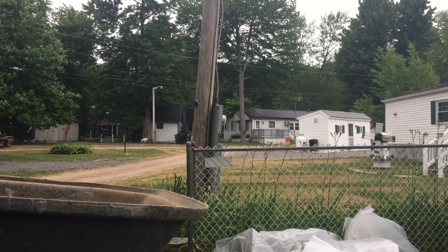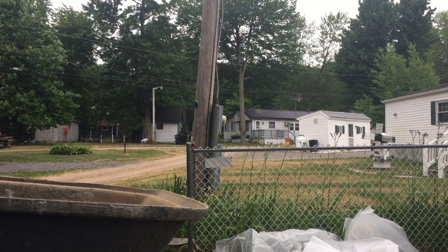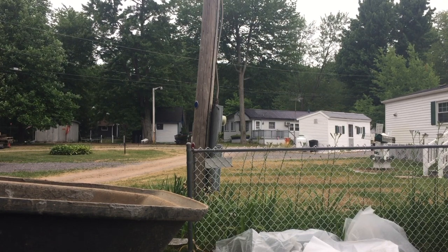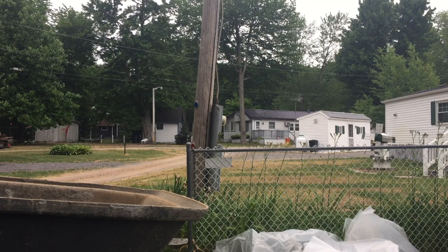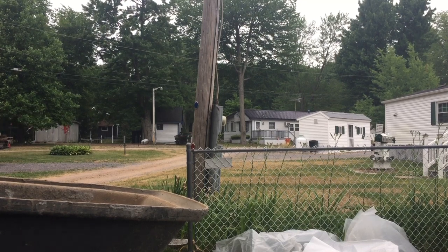I'm gonna get the truck pulling in, if he ever makes it. Right in front of this guy the whole time. The truck right there. I'll just edit.